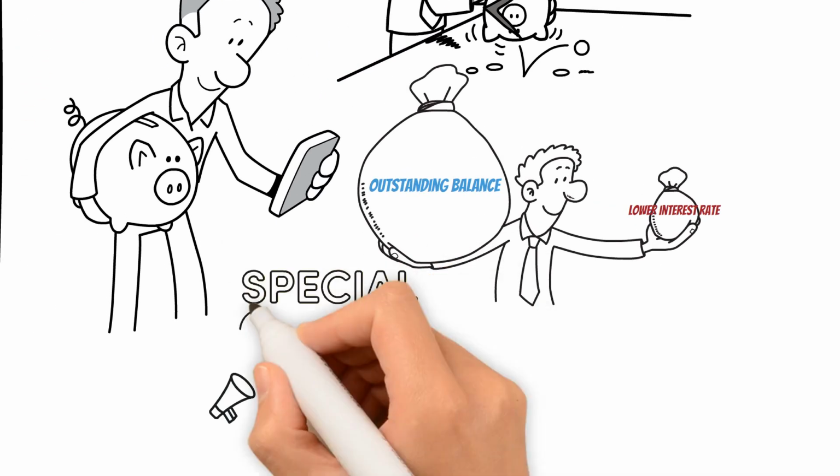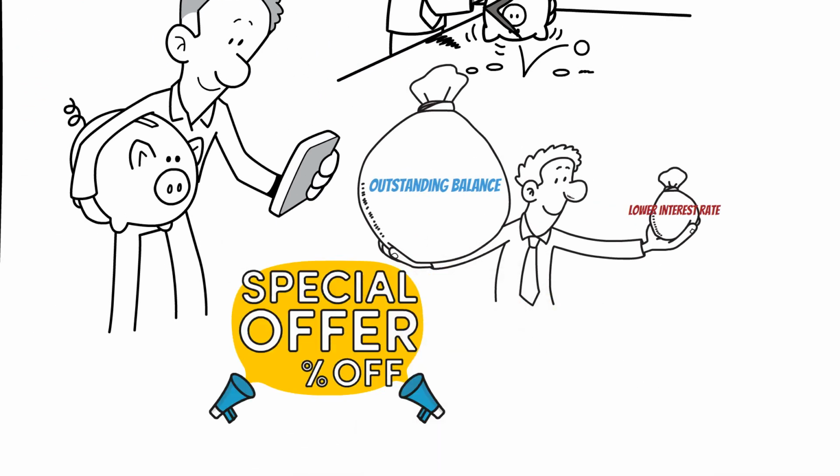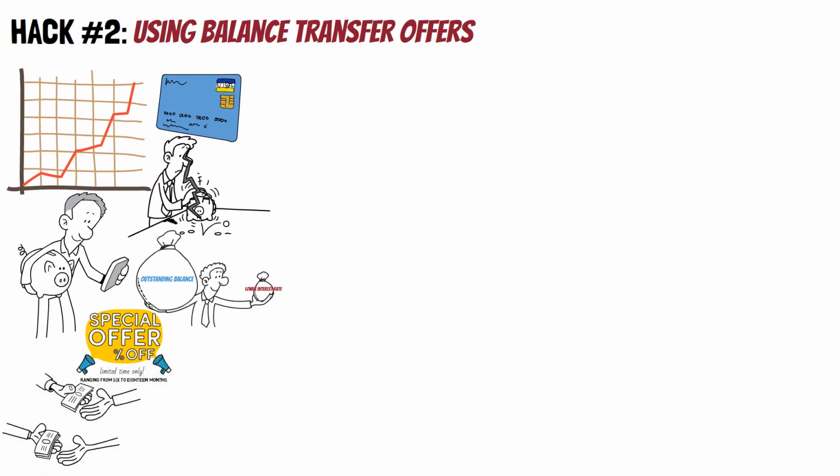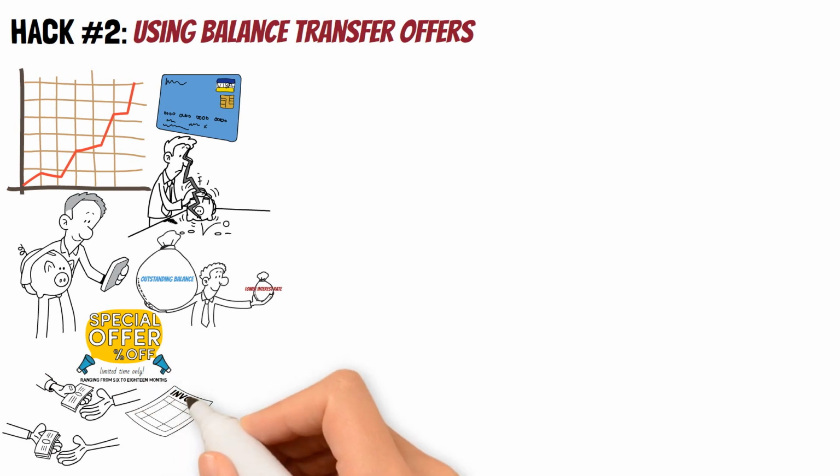Many credit card issuers offer introductory rates as low as 0% on balance transfers for a limited time, often ranging from 6 to 18 months. During this period, you can make payments on your transferred balance without incurring any interest charges. This can provide a significant financial advantage and help you pay off your debt faster.